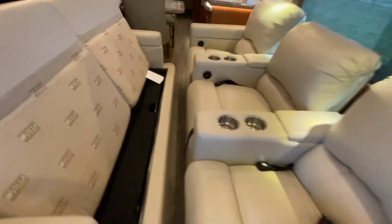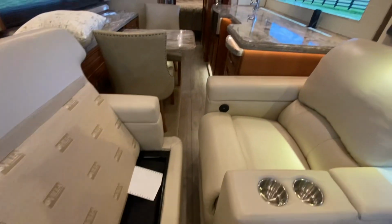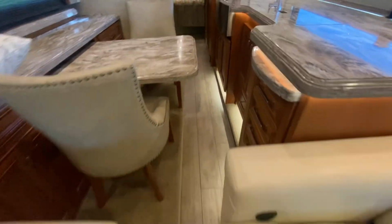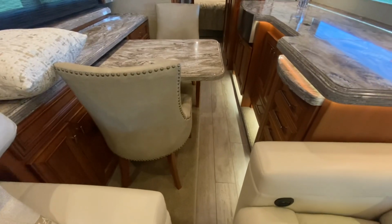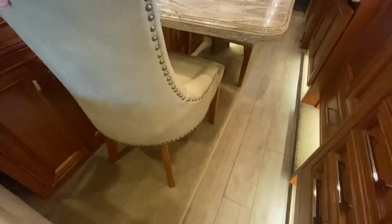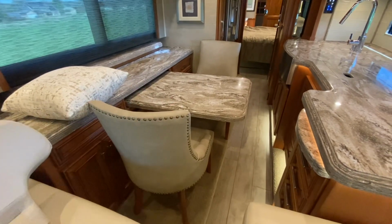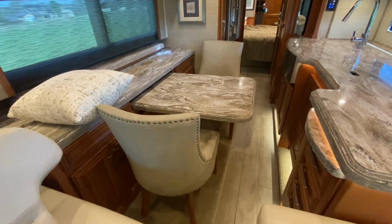But there is passageway. We do have to kind of turn sideways, and we do have to kind of scuffle through the sofas. Now, once you get past the sofas, it's actually not bad. I love the fact that these chairs, you can actually sit on these chairs. They do pull out, and you can sit on the chairs and eat supper or do whatever you need to do with the slide rooms on the inside.